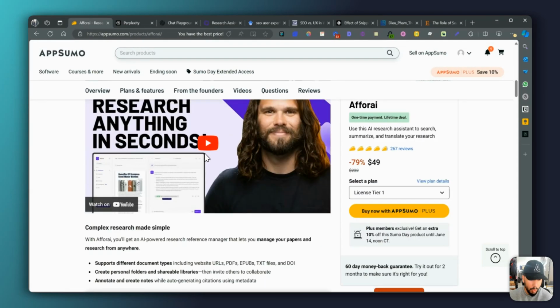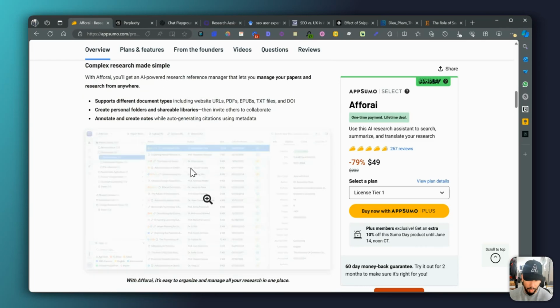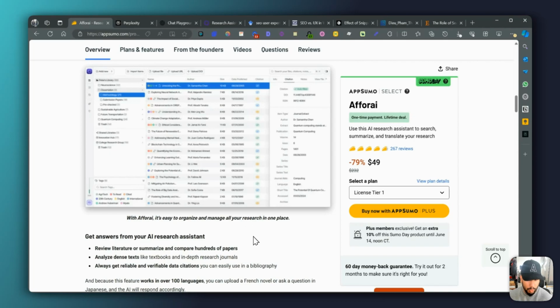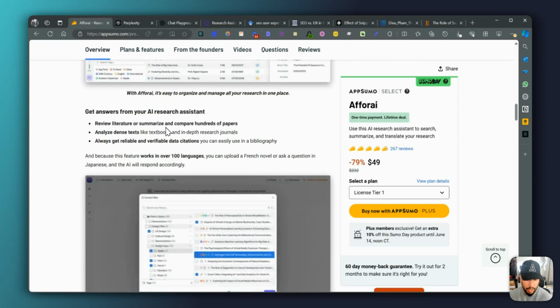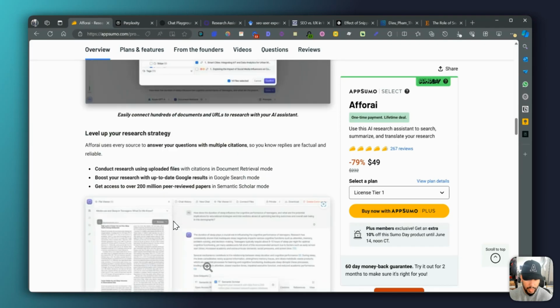Just scrolling over and looking at the basic gist of what this tool is. This is really for researchers or students, master's students or PhD students, who want to understand and extract information from papers that they're using for their thesis or papers, etc. You can upload files, text files, et cetera. They also have access to 200 million papers directly from the tool itself. I'm not 100% sure what service they use for that. So you can review literature, summarize and compare, compare and contrast hundreds of papers, and analyze dense texts. It uses the underlying AI models to extract that information, so it's really great for research.